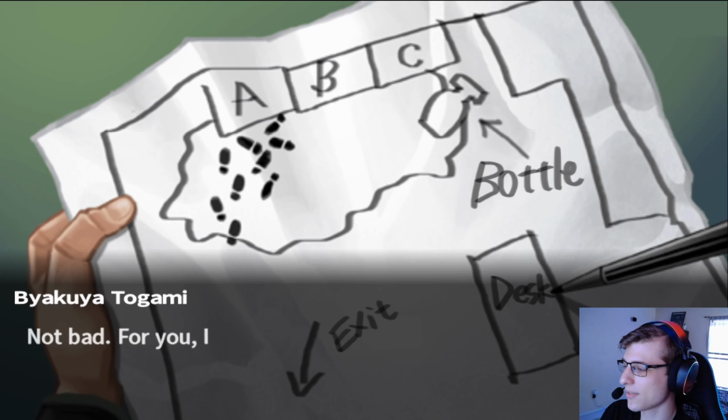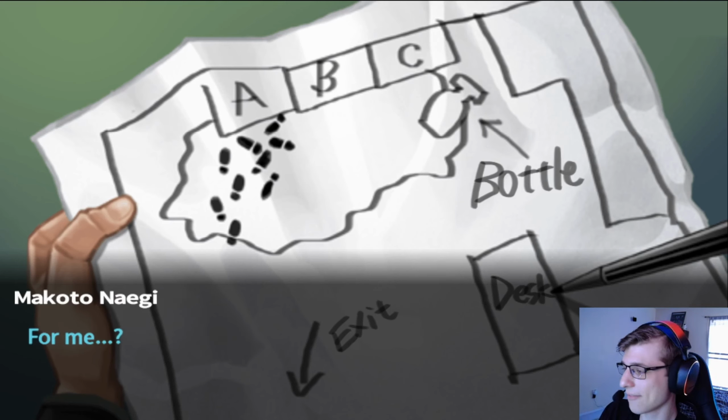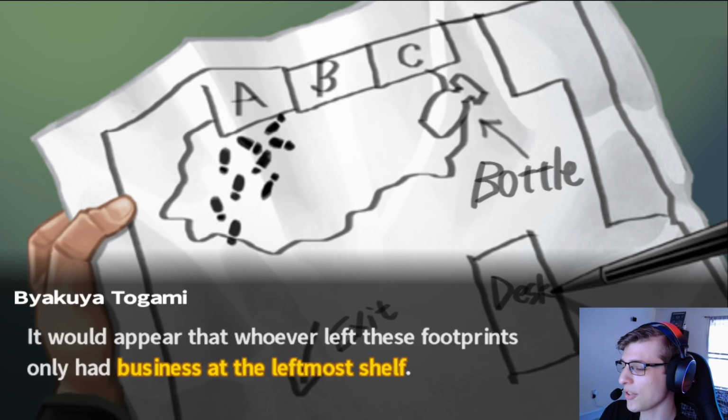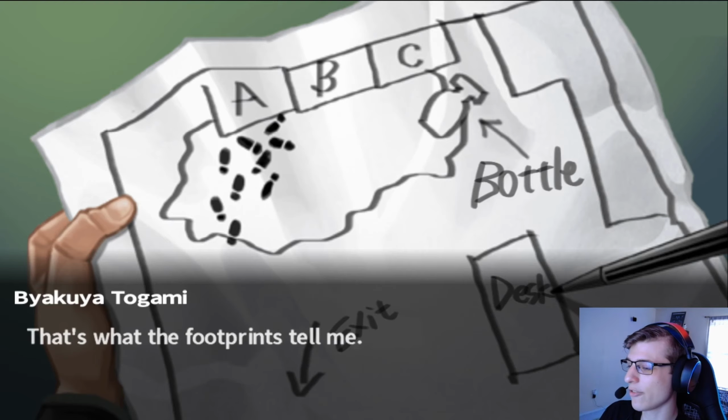So how's this? Not bad, for you, I mean. You piece of garbage, terrible person. For me? I see. So when you look at it like this, interesting. It would appear that whoever left these footprints only had business at the leftmost shelf. They came in, went straight to that shelf, did whatever they had to do, then left. That's what the footprints tell me.